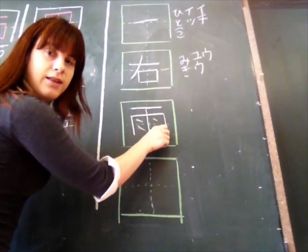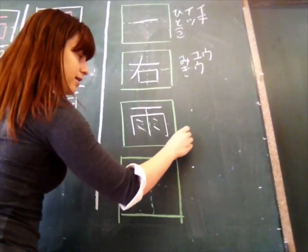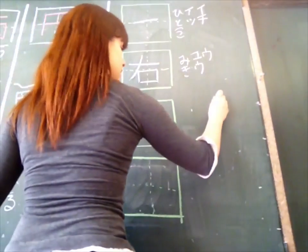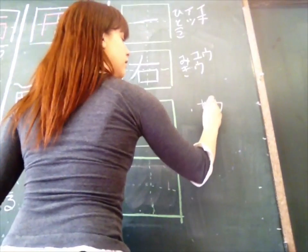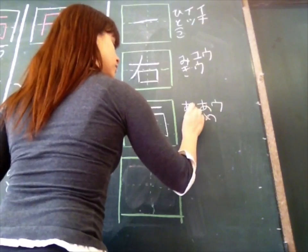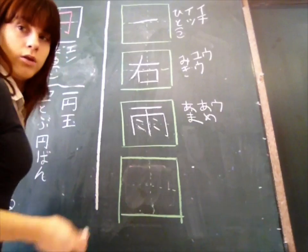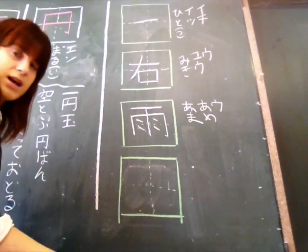Take care when you write this one. The end of this kind of hooks up a little bit when you write it. You've got that little bit there at the end. The readings for ame again, we've got the same u from before, then ame, and ama. Okay, our last kanji here, this yen, or round, we've got just the same as with this ame.